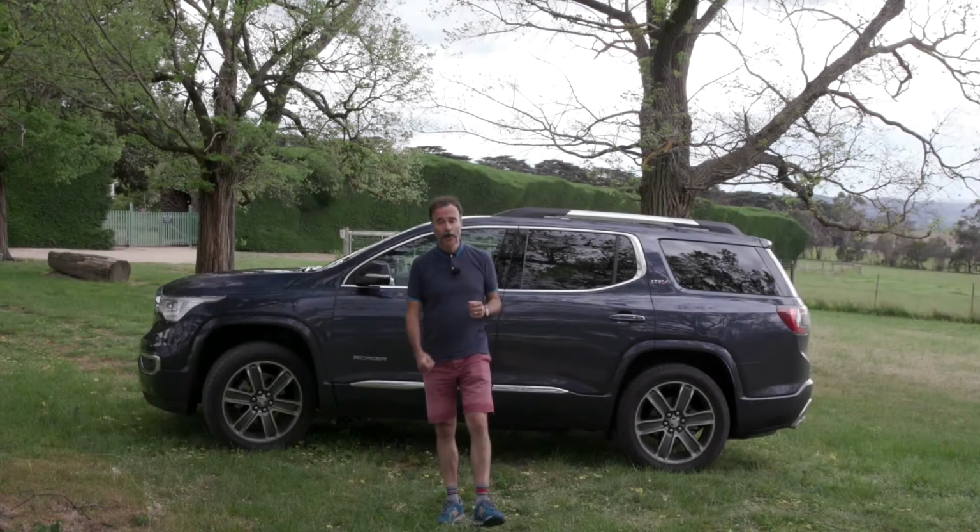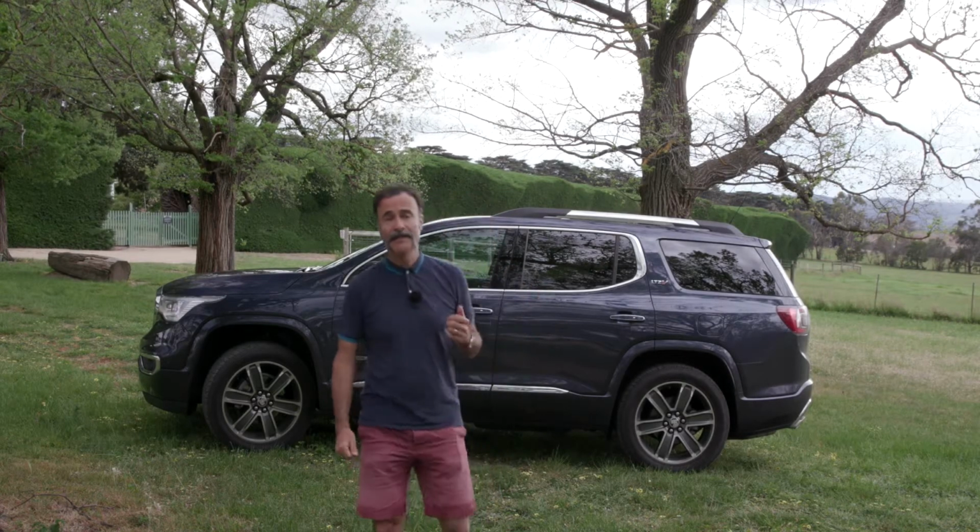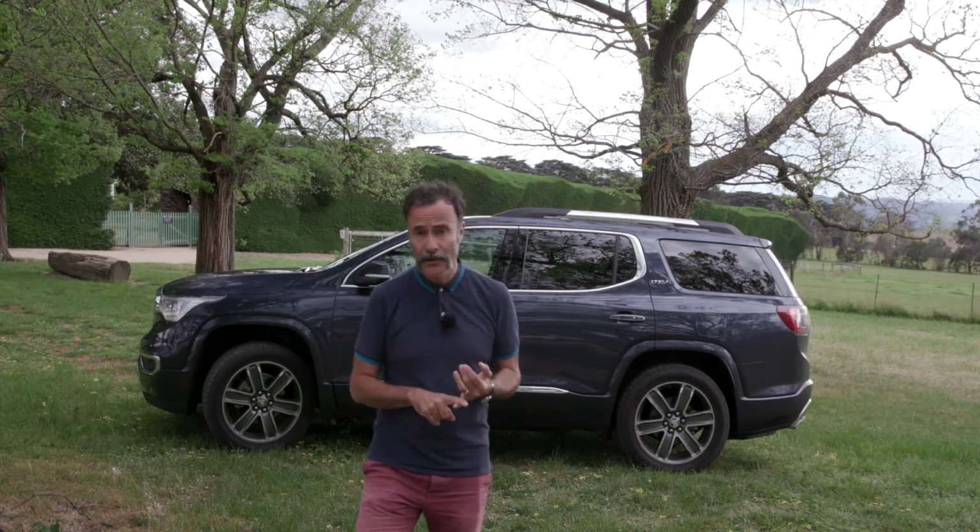So that sums up the new Holden Acadia. Holden needs a hit, and this 7-seater family-size SUV offers the value, the space, the drivability, and the packaging to really work. We think it's one of the best in the segment, and hopefully you will too.